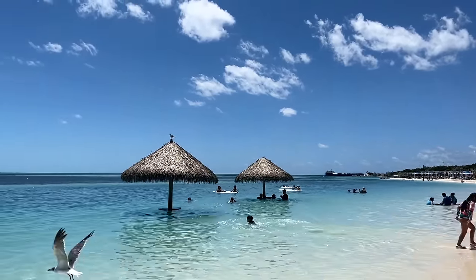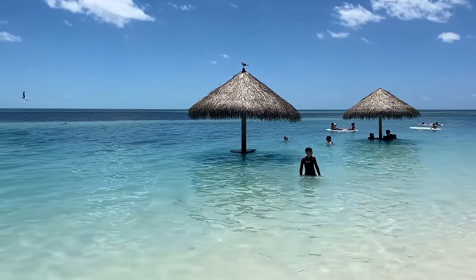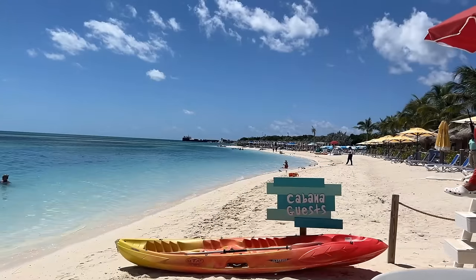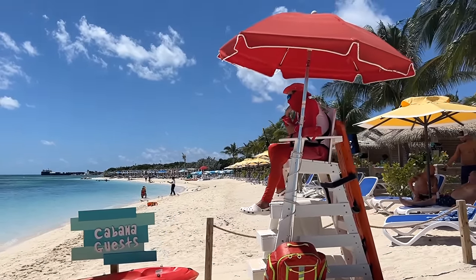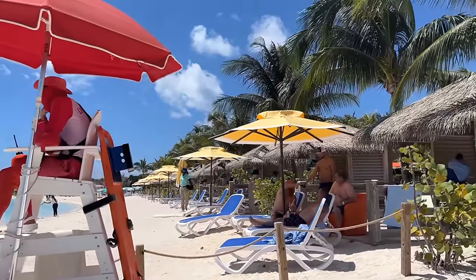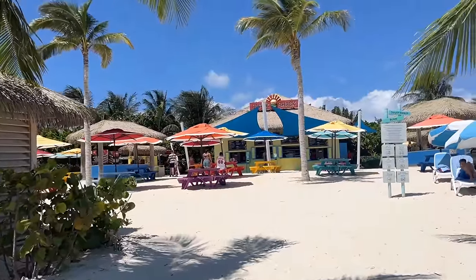I do love these little tiki huts out here in the middle of the water. And they actually have tables, so you can set your drinks on there. Then also, like the cabana that we have, there are additional cabanas down here as well. And then back here is your own snack shack.